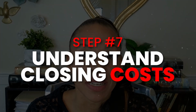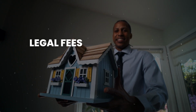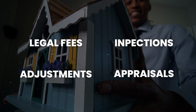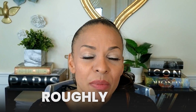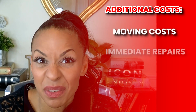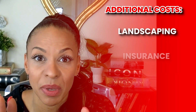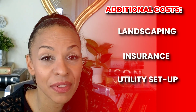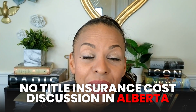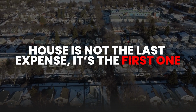All right, step 7. You have to make sure that you understand your closing costs. Buyers forget this all the time unless they're properly coached from the beginning. So make sure you budget for your legal fees, any adjustments, obviously the inspection costs. Sometimes appraisals are required by your bank for financing. I always tell my clients roughly $2,500. Then you may have additional costs like moving costs. You might have some immediate repairs. Maybe you want new furniture, blinds, landscaping, insurance, utility setup, and if it's new home construction, maybe a fence. Now, for those of you watching this from out of province, we have no title insurance cost discussions here because we are in Alberta. The house is not the last expense, it's the first one.